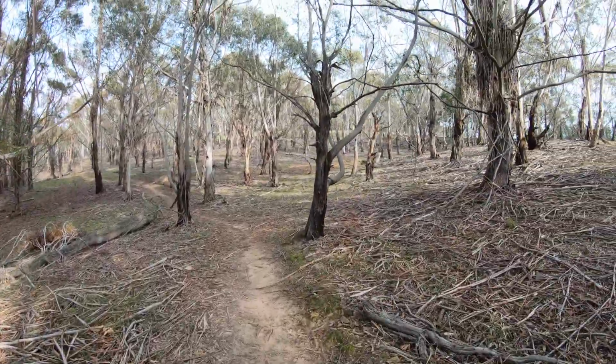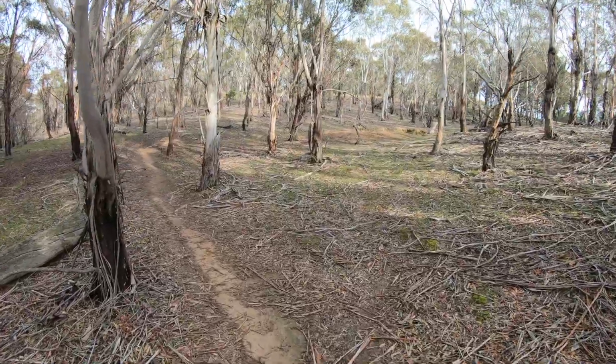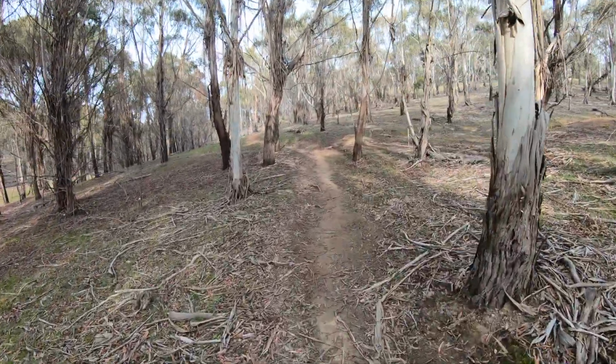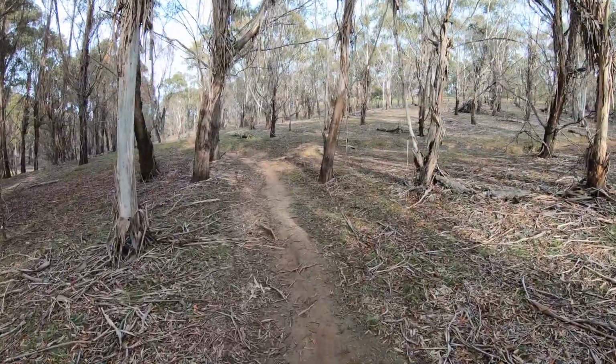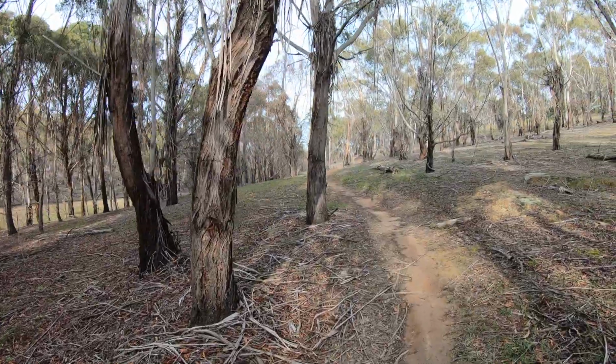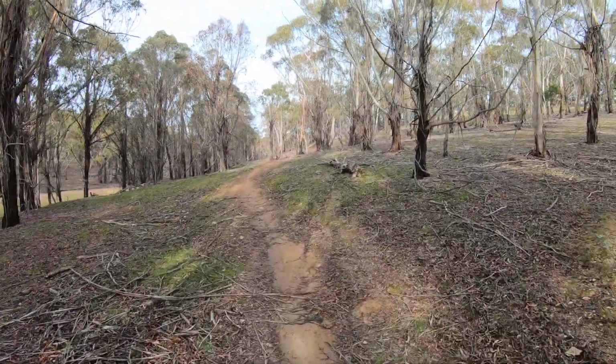But this is really, really pretty through here. All the eucalypts are shedding their bark. Probably have to watch out a bit for snakes maybe, but it's pretty cold, so hopefully be alright. But just really lovely up here. Never been up this part. Definitely would come back.